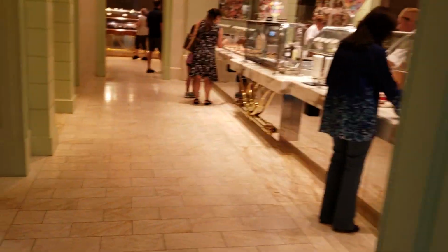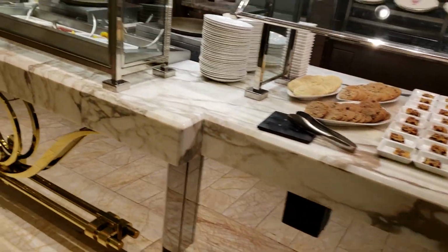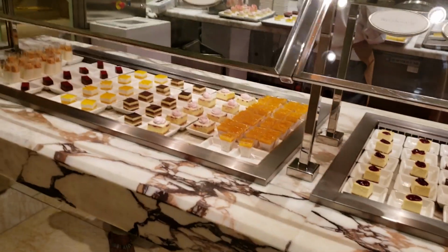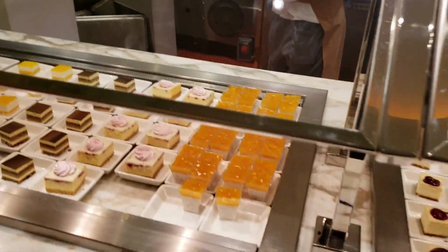But here's the main dining area, and of course they have more that way, every way. Here are where the desserts are. And if something is vegan, they will label it vegan. For example, they have vegan mango tapioca here.